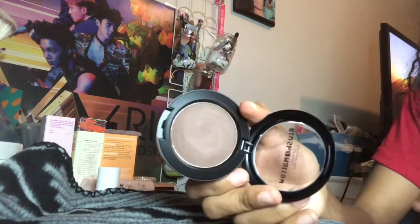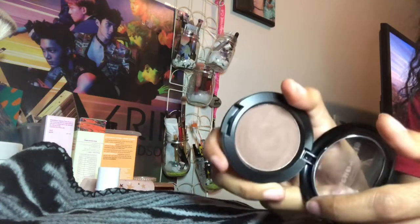Okay, the next one I have is from J Cat Beauty. It's from their Blush Mallow blush, actually. But this is definitely like a contour slash bronzer shade on me. This one is in S'more Pom Pom. So yeah, this one is nice. Their Blush Mallow cream blushes are really nice, and I use this one as a contour bronzer shade. So I am going to be keeping this one.